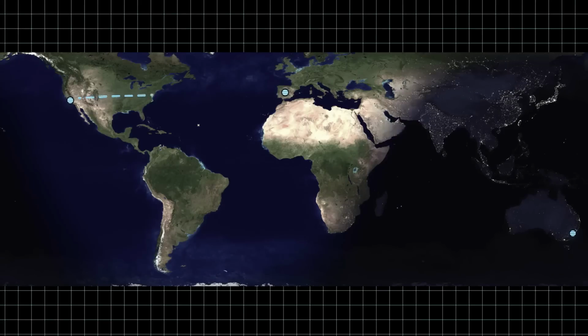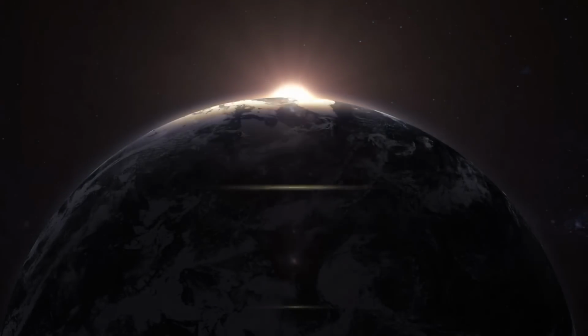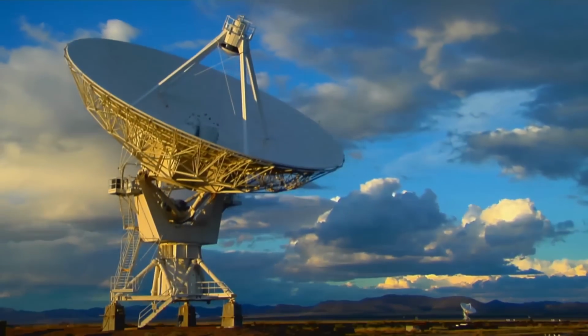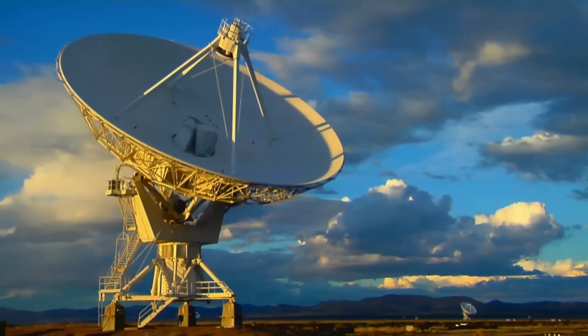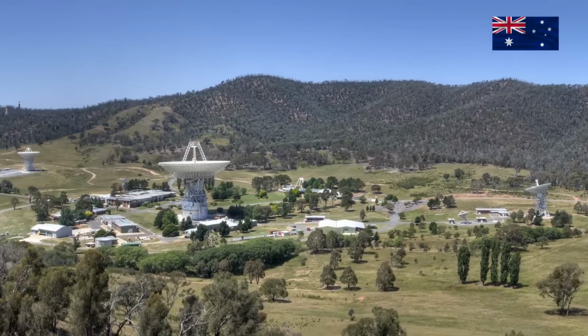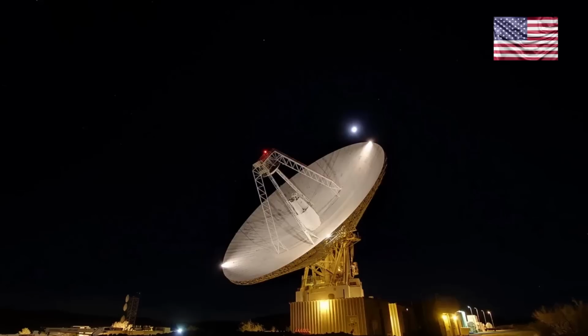The centers for receiving signals from Voyagers located on our planet are positioned at an angle of 120 degrees to each other. This allows them to provide Voyager 1 coverage at any time of the day, no matter what Earth's position is in relation to the spacecraft. These receiving stations are situated in Australia, Deep Space Network Station in Canberra, the USA, and Spain.